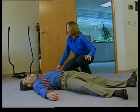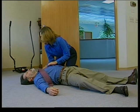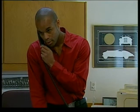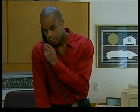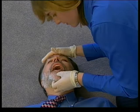Before using the HeartStart defibrillator, verify that the patient is in cardiac arrest by establishing that the patient is unresponsive and is not breathing normally. Assess responsiveness. If the patient is unresponsive, immediately call the emergency medical services number for your area. Assess breathing. Open the airway and check for breathing.